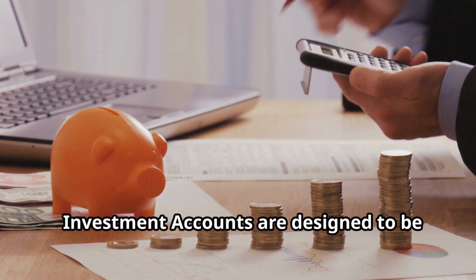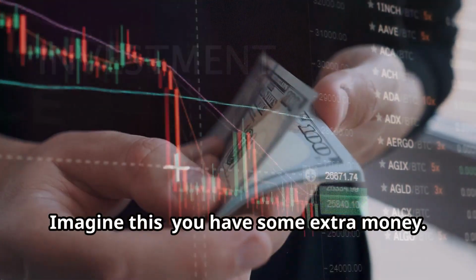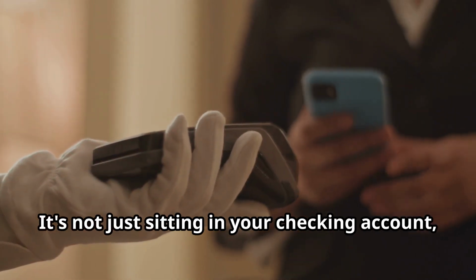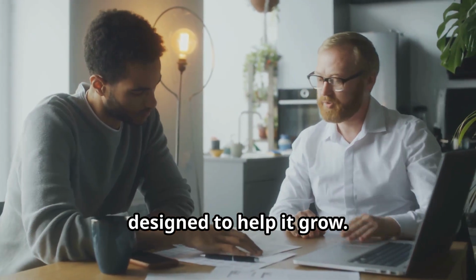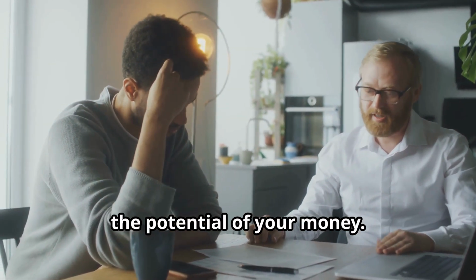Investment accounts are designed to be the new home for your money, where it can grow and flourish. Imagine this: you have some extra money. Instead of letting it sit idle, you want to make it work for you. It's not just sitting in your checking account, earning minimal interest. Instead, you put it into a special account designed to help it grow. That's an investment account.